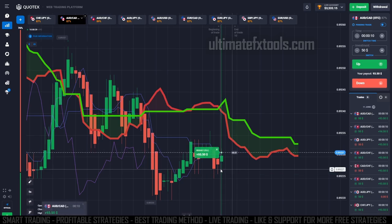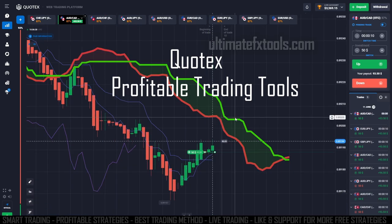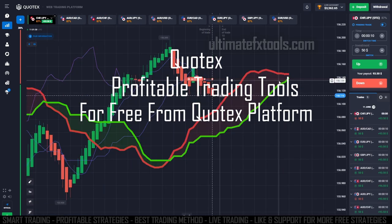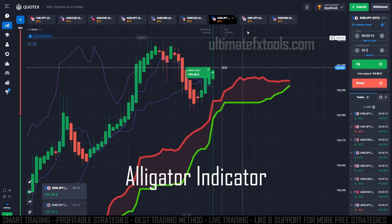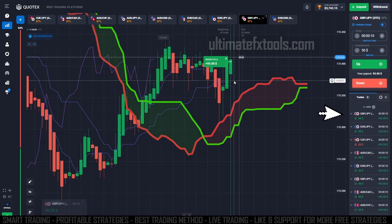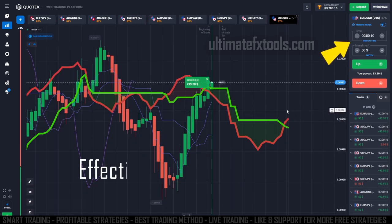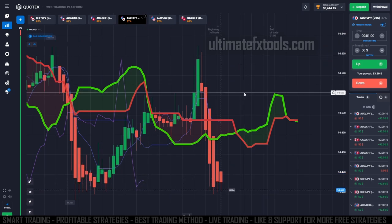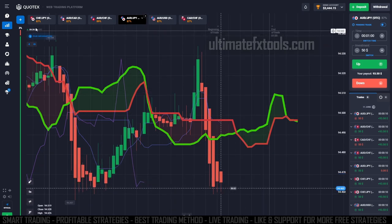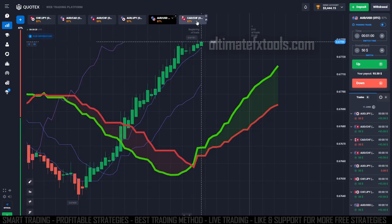Good day, everyone. We will be trading on Quotex using these profitable trading tools from the platform. We used only one indicator, the Alligator indicator, which yielded good results in our previous trades. This is an effective trading strategy for 10-second trades with a $50 investment per trade. This trick works well for quick 10-second trades but requires more patience to win in most positional trading markets.